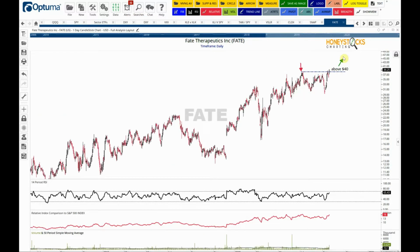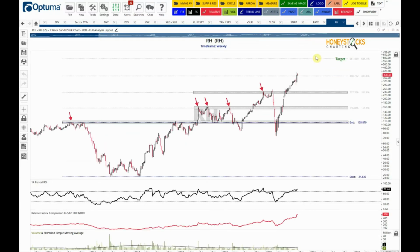So that'll be interesting to see if this is the spur for the next move higher there. We've got Fate Therapeutics. Again, Therapeutics have been absolutely massive over the last few months. I like Fate Therapeutics above $40. It does look like we've had a breakout here. I'd like to see some kind of continuation. I am very, very aware of where the stock has come from, so it wouldn't surprise me to see it move sideways for a few days before hopefully taking the next leg higher.